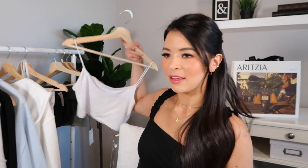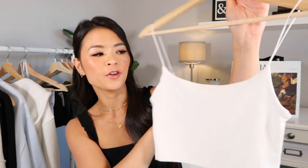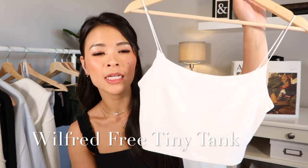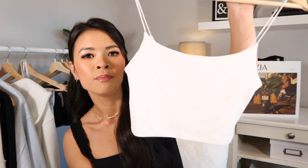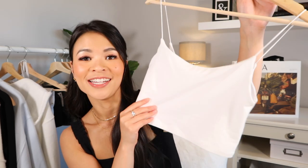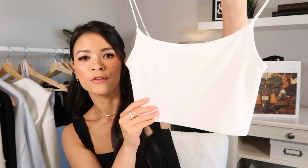Moving on, I have this very basic tank. This is from Wilfred Free in a size small, and this is called the Tiny Tank. I already have two of these. I have it in black and I have it in an oatmeal color, but I wanted a proper white one because the oatmeal color I'd ordered online and I thought it was white, but it isn't. I kept it anyways, but now I thought I'd just pick up the actual one that I wanted to get. So this is in the proper white color, and it's just in a size small from Wilfred Free, the Tiny Tank.